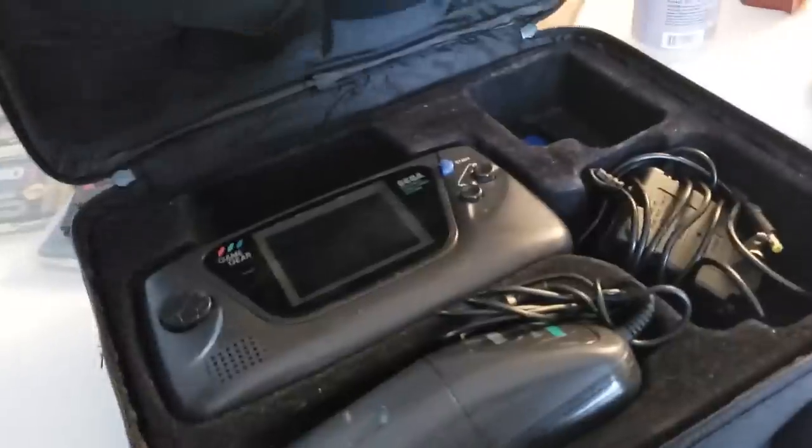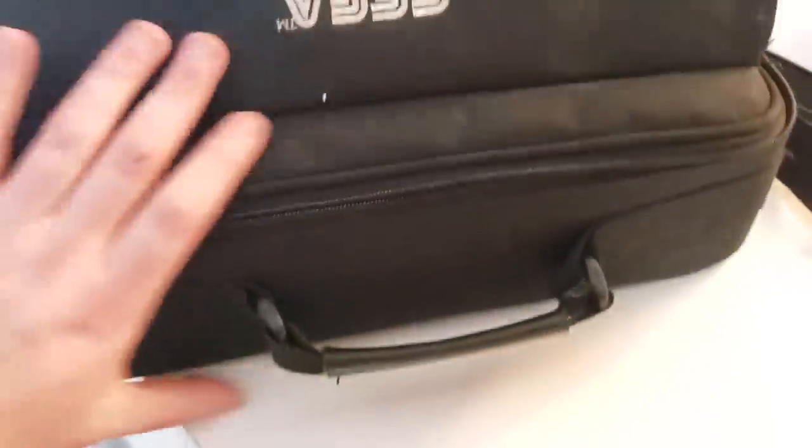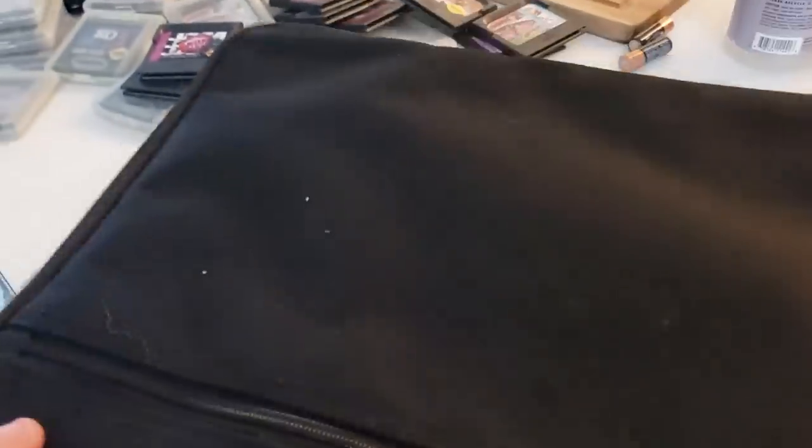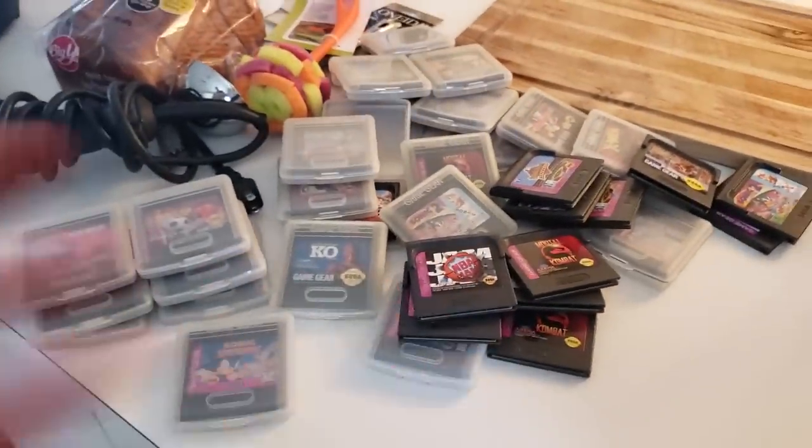So that is everything. I'm pretty sure there's nothing hidden in here. Oh, there's another pouch right here. Let's see if there's anything in it. Empty. Okay. So, not bad. Time for me to look all these up, see if there's any rare ones.